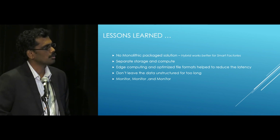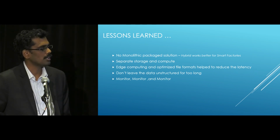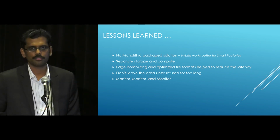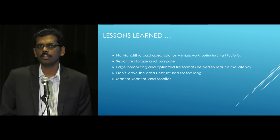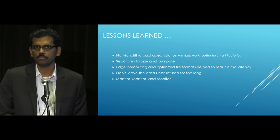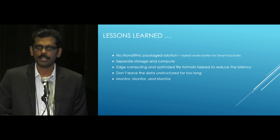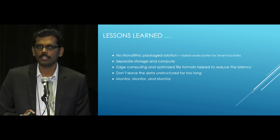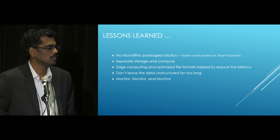And separate storage and compute. I've already talked about that. And edge computing and optimized file formats help reduce the latency. Don't leave the data unstructured for too long. There's a term you must have heard of, dark data. You will not know what you're going to do with all the data you're generating today. So you may want to parse it and structure it as much as you can. Maybe some of the data you may not be able to structure, but structure. Don't leave the data unstructured for too long.